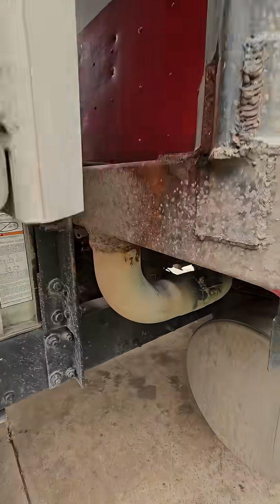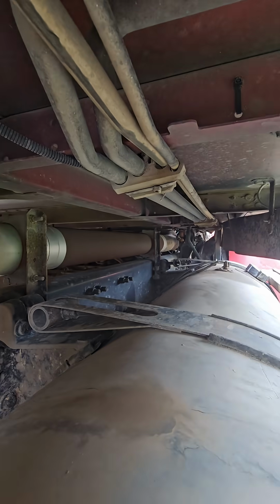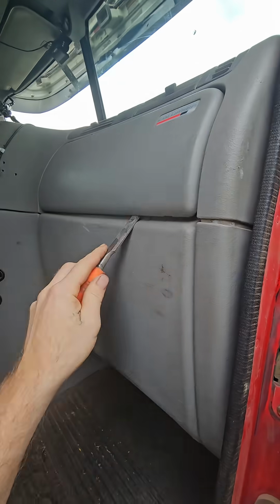Next, I'm checking for exhaust leaks. There'll be black soot around a leak, and you can also hear it. It'll hiss. Make sure you have a carbon monoxide detector in the truck.